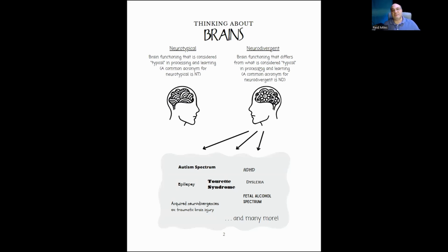It's not saying, hey, I'm better than you. It's saying, hey, we're two different people. We have two different things going on with our brains. I love how they explain what neurodivergent is right here. A brain functioning that differs from what is considered typical in processing and learning. A common acronym for neurodivergent is ND.